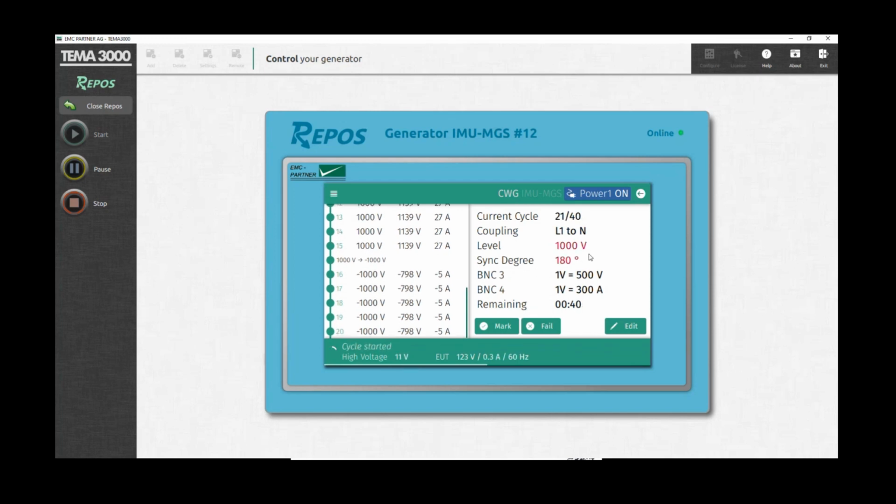Anytime a parameter shows up red, that means it has changed. It just highlighted level red, so that means we switched polarity from positive to negative, or from negative to positive, and we also switched the phase angle.